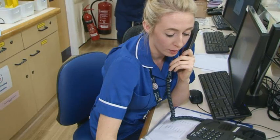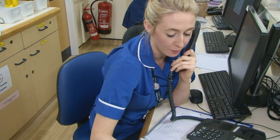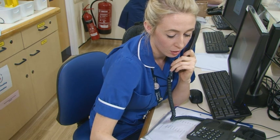We will discharge you into the care of the community midwife who will come and visit you in your own home. This is usually the next day, just to check that you and your baby are well and answer any concerns you may have. And of course, we are at the end of the phone if you have any questions in the first few days.